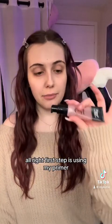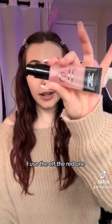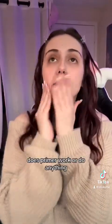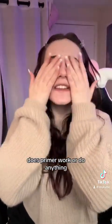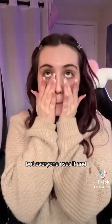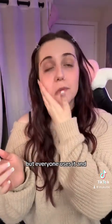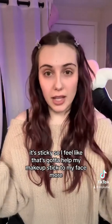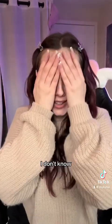All right, first step is using my primer. I use the e.l.f., the red one. I really like this one. Does primer work or do anything? I don't know. I'm a bit undecided, but everyone uses it. It's sticky, so I feel like that's gotta help my makeup stick to my face more, right? Girl math? I don't know.